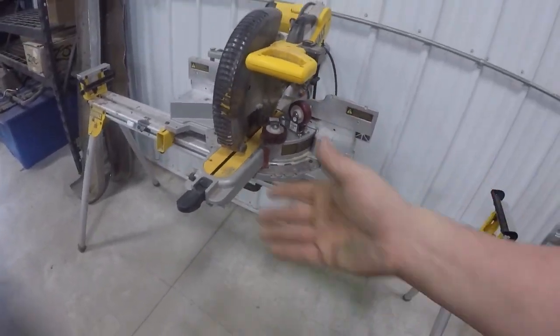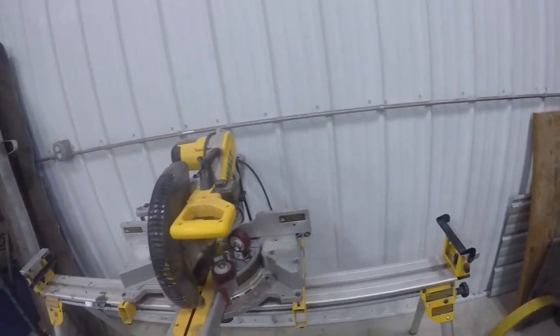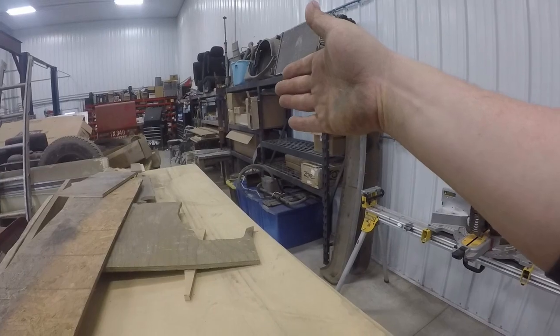Figured out a way to mount these on the side of it so you can just roll it out. But right now, it's next to an outlet, so you can grab some wood here, cut down what you need real quick and go about your business without having to actually pull it out. And then for bigger projects, you could just pull it out into the middle, like I would plan on doing with the table saw.